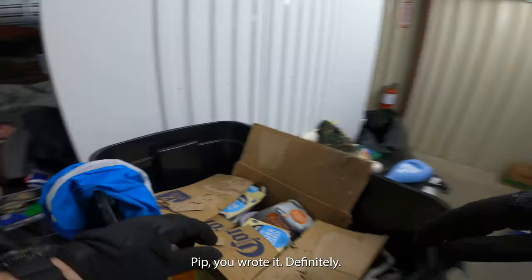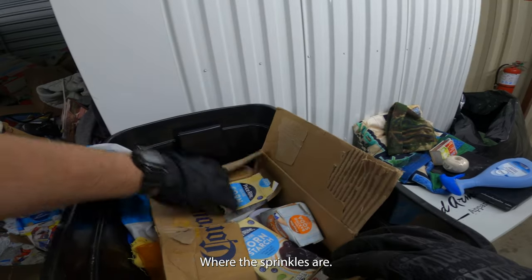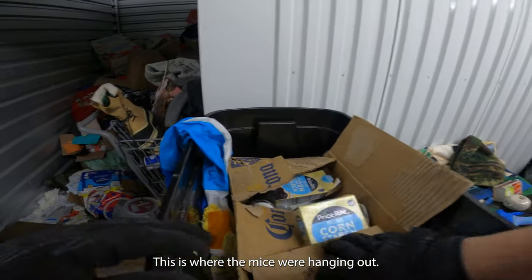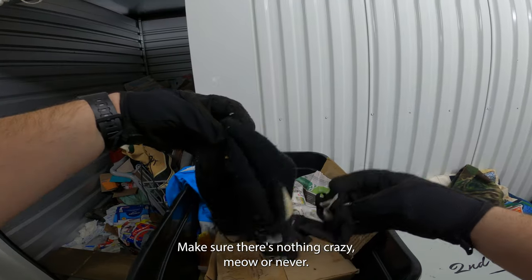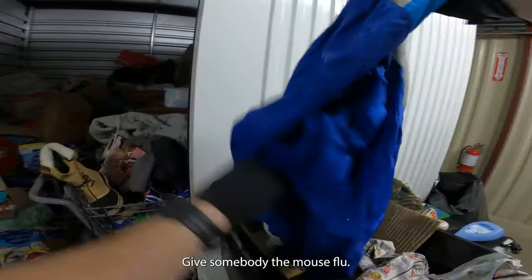Ew, gross. Yeah, definitely some mice in here. Look at this. Look at that. Where the sprinkles are, the corn, all of this. This is where the mice were hanging out. This is where they were going to. Gross, gross, gross. Let me just check, make sure there's nothing crazy. Yeah, not worth it. I'm not gonna give somebody the mouse flu.